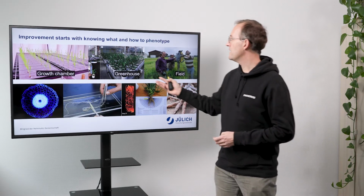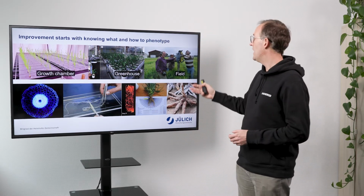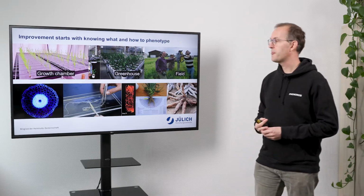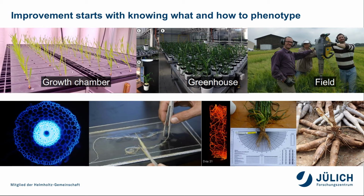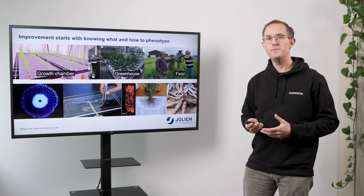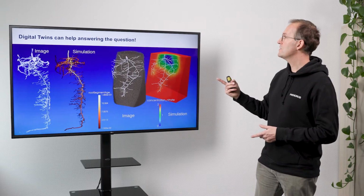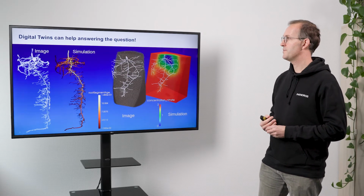This goes better in growth chambers and greenhouses where it's easier to harvest roots and somewhat more difficult in the field. And all these different ways yield different kinds of information about this root system. And so we get a very scattered and fragmented image from this phenotyping of what is happening to these roots, how they're responding to the environment. And it's hard to know what these traits mean in terms of water uptake and nutrient uptake. And this is where digital twins can help answering the question.